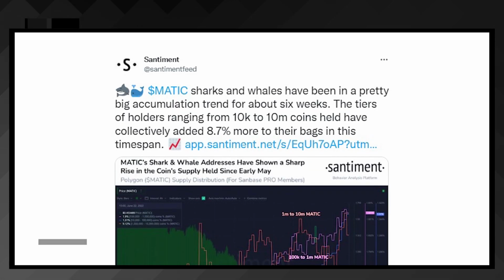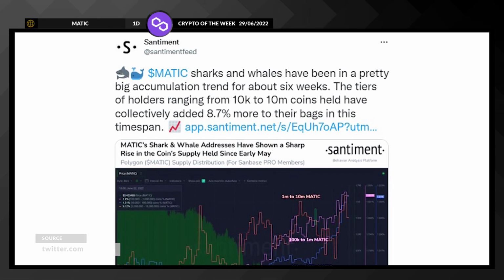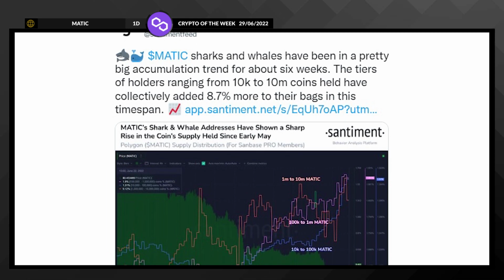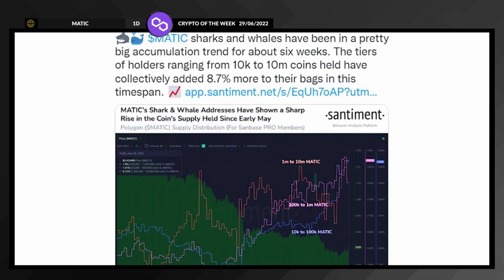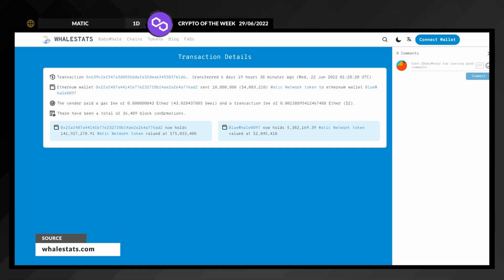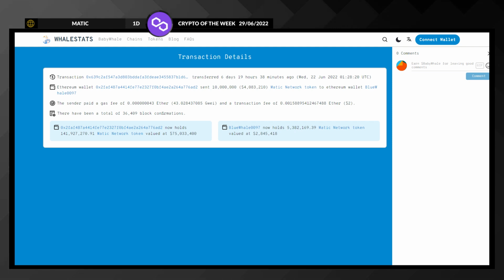And now let's move on to analyze news stories that might have impacted the price of Matic. In a tweet published by Sentiment, Matic's large purchases can be seen, which have been carried out by whales over the last few weeks. Specifically, wallets with 10,000 to 10 million tokens have accumulated an additional 8.7% of Matic. Additionally, if we take a look at the Whale Stats cryptocurrency tracker, we can see that on June 22nd, one of those whales acquired 10 million Matic tokens valued at more than $4 million. This evidently could have impacted its price.